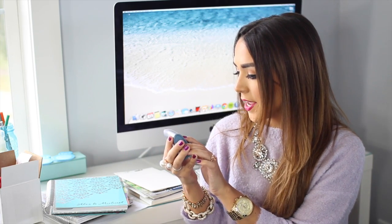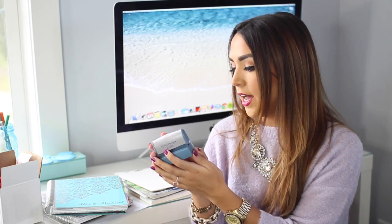It's from mjsartstamps.etsy.com. I'll leave her information down below, but this is what it comes like. You choose the font, you choose exactly the wording on it, you put your address and everything. You can choose the color of the ink, I think, too. Obviously I went with black, and it just comes in this self-inking little stamp. Really high quality, everything came out great.